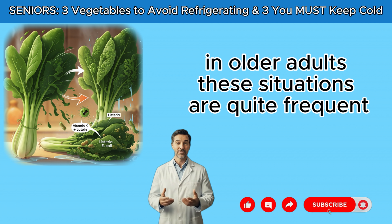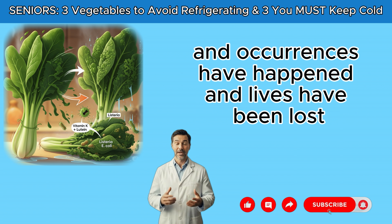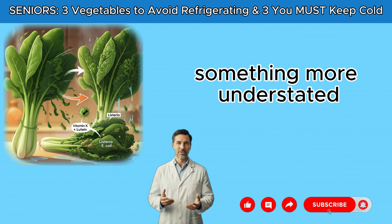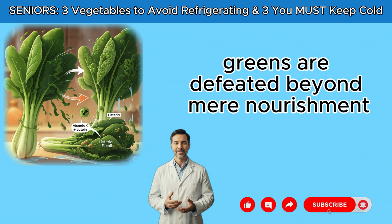These situations are quite frequent. The elderly are consistently the most susceptible, and cases have occurred where lives have been lost. Something more understated yet equally harmful is also present. Greens are defeated beyond mere nourishment.